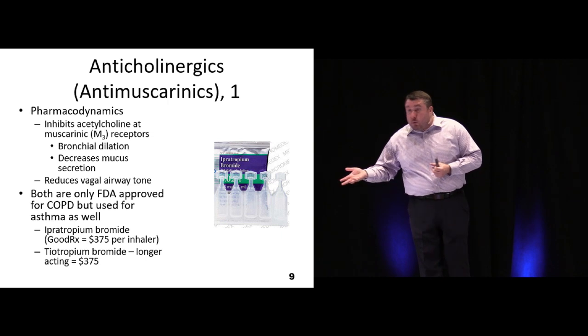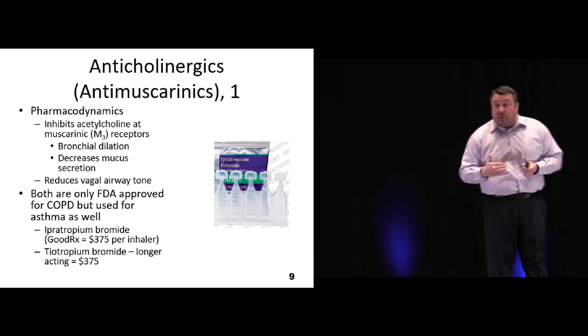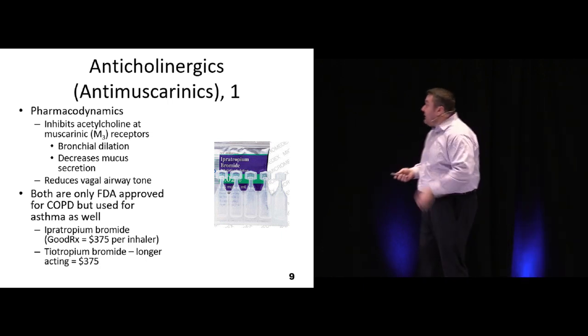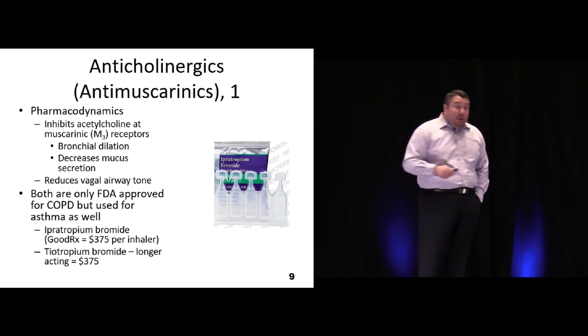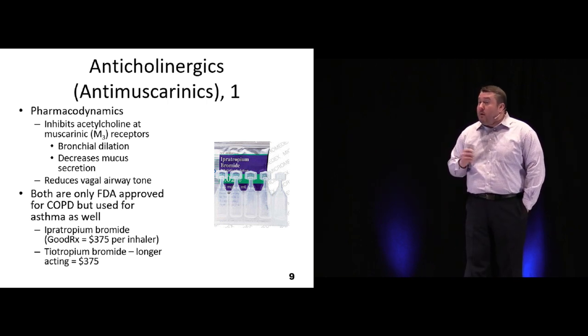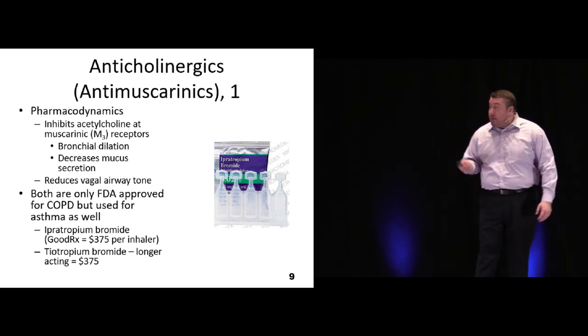So this is your ipratropium. There's some long-acting antimuscarinics out there that we'll sometimes see people taking for maintenance. But it's these short-acting drugs that are very effective. Most of these are only FDA-approved for COPD. Some have approval or some have indications and are used off-label for asthma. But typically, your first-line agent for a COPD is going to be an antimuscarinic.